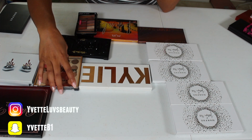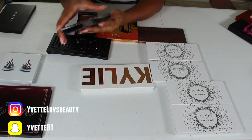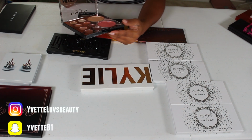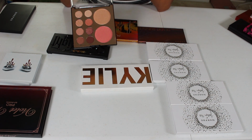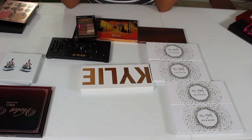I'm also going to let go of this Profusion Cosmetics 10 color eye and face palette. This is the Mixed Metals palette, and it just has a pretty cheek, pretty highlighter, and then 8 eyeshadows. I've never used this palette. There's no need to just keep it and waste space. What else? I think the rest of these might be keepers, y'all.